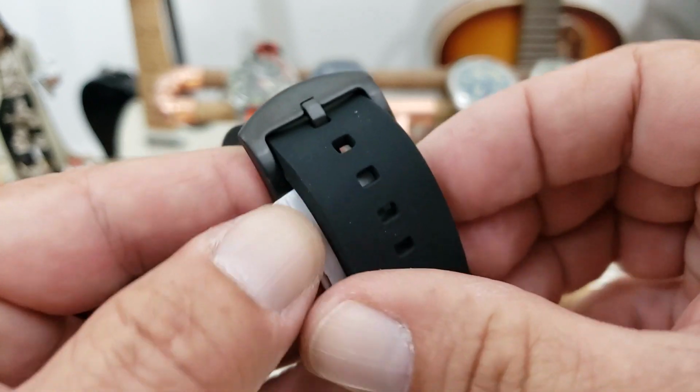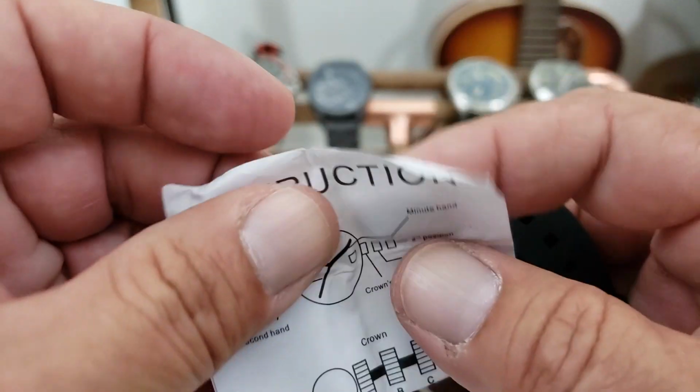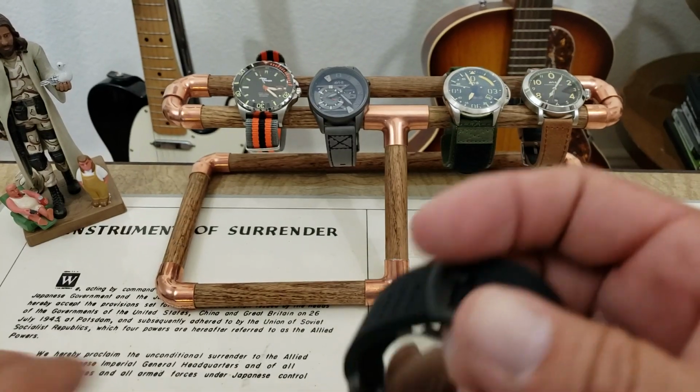So under here, I didn't even see this. So we've got, oh, there's going to be instructions, simple instruction manuals. I'm sure we wouldn't call this a manual. Instruction paper. So the crown setting positions, as you guys can see.